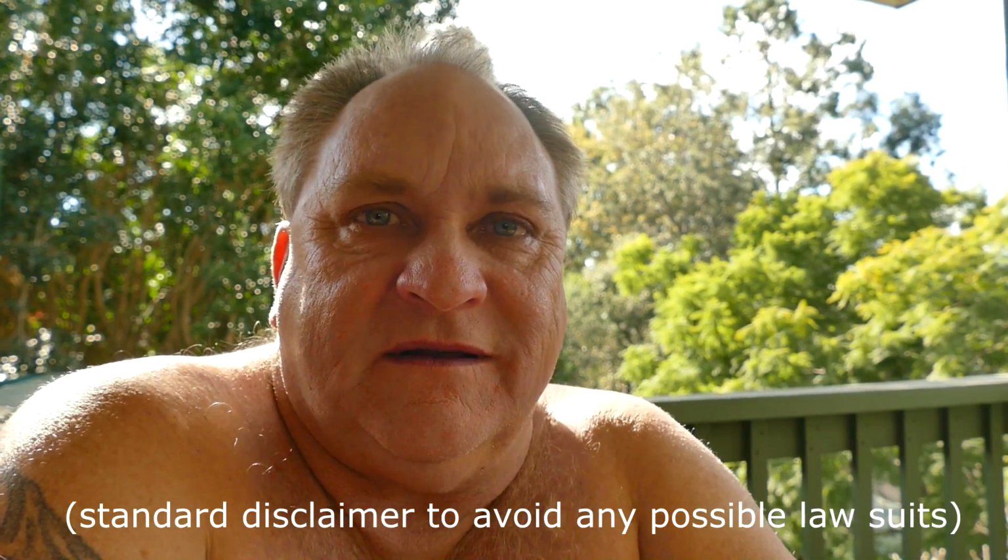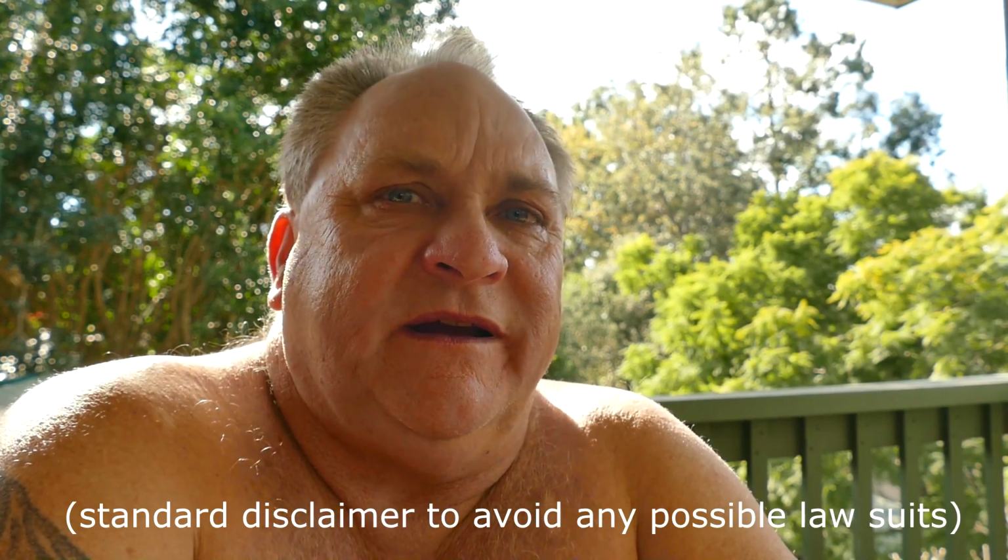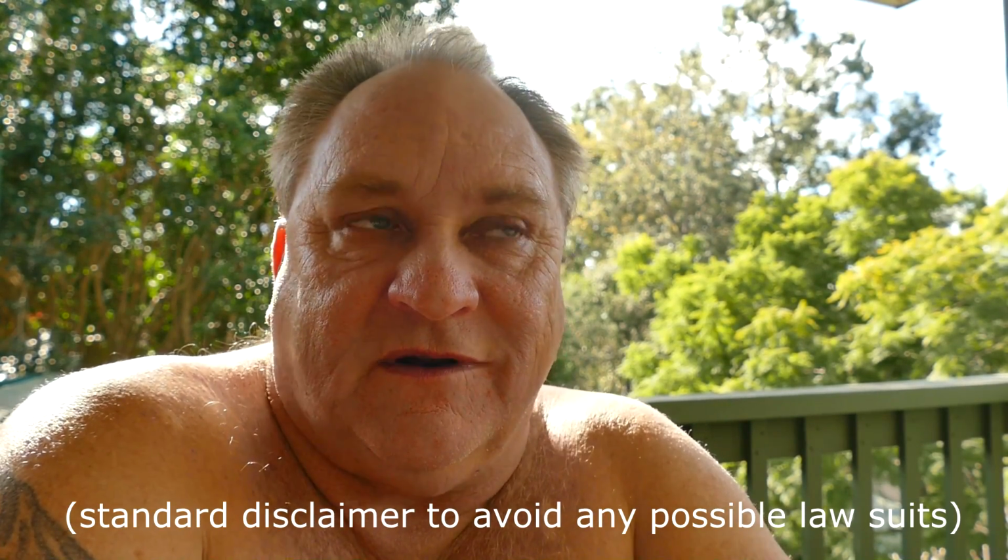So try that if you're having problems with your rosacea. As usual, of course, insert the disclaimer here that this is not medical advice. Any health concerns you have, go and see the doctor. You know the drill. I'm just saying what works for me. I'm not saying you have to do it. It's merely informed choice, and I'm rather big on informed choice.